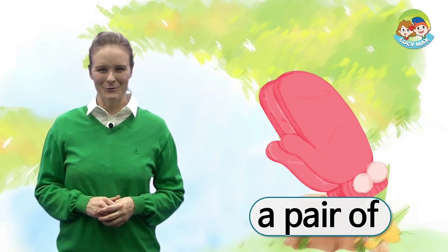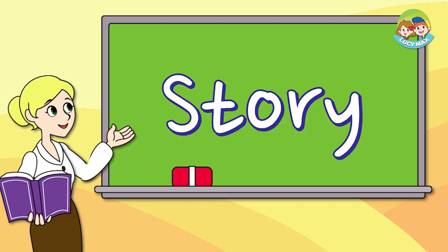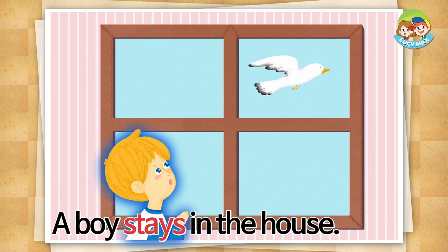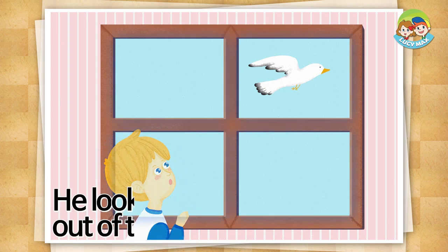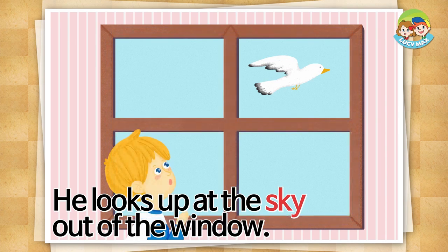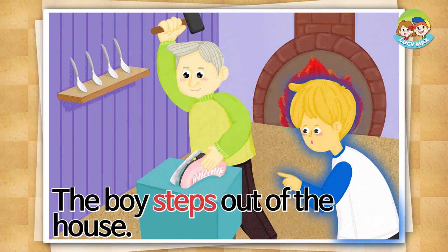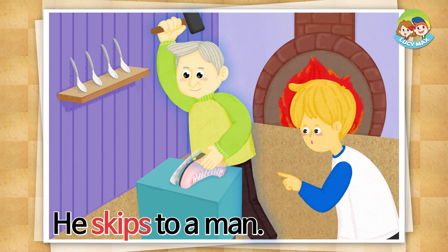Now let's read the story. Are you ready? A boy stays in the house. He looks up at the sky out of the window. A bird speeds in the sky. The boy steps out of the house. He skips to a man.